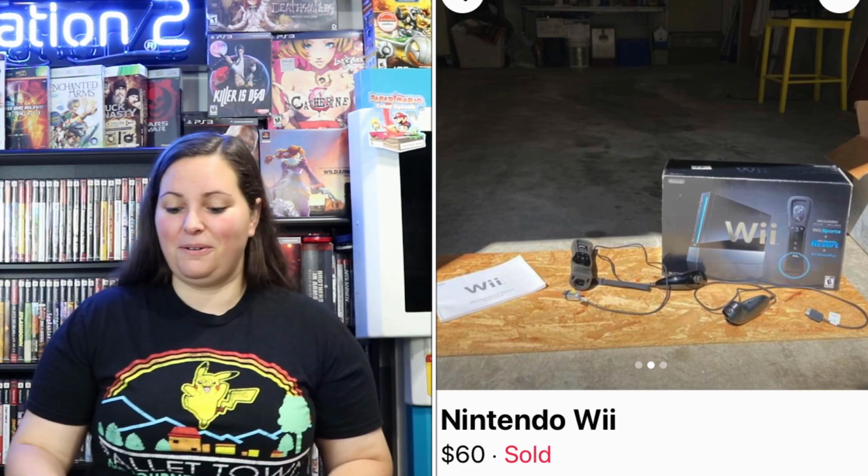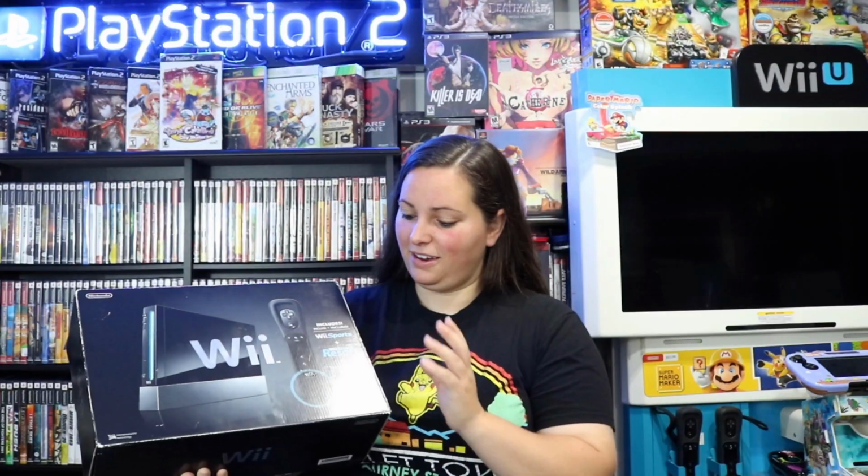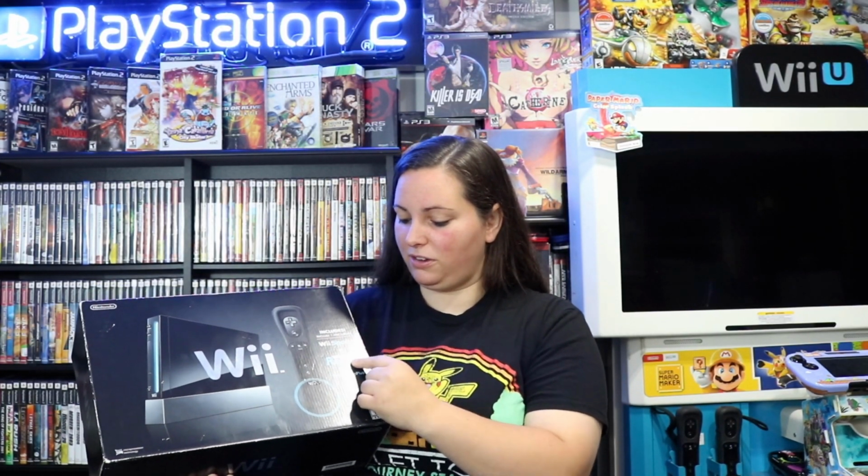I felt like I was just on a roll, because then I saw a Nintendo Wii system posted for sale. It showed the box, and it said various games, controllers, and everything else. So this was actually posted for $60. This Nintendo Wii system, it says it includes Wii Sports and Wii Sports Resort with the Wii Motion Plus. Well, it didn't look like the game disc was actually shown in the picture, so I figured that I would offer them just a little bit less to see if they would take it.